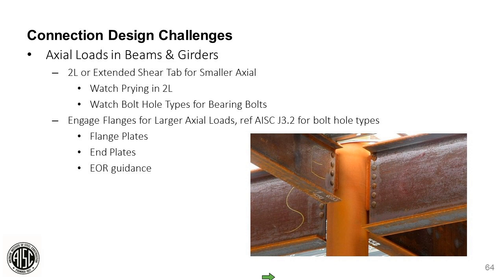Axial loads in beams and girders can require unique designs depending on their magnitude. Typically a double angle, end plate, or shear tab can be used for smaller axial loads where the web is suitable to handle the combined axial plus shear. I do need to pay attention to the bolt types used here, as some hole types such as short slots or long slots cannot be used in these situations where bearing bolts are being utilized.